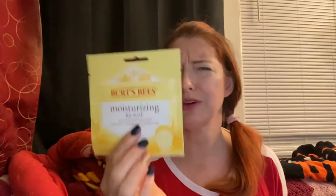Then we've got Burt's Bees Moisturizing Lip Mask. It's another one. Put it on your lips and let it go. This one you don't put in the freezer or the fridge. Then we've got lip scrub. St. Ives. Ooh, fruity. It is passion fruit scrub-a-dub-dub.